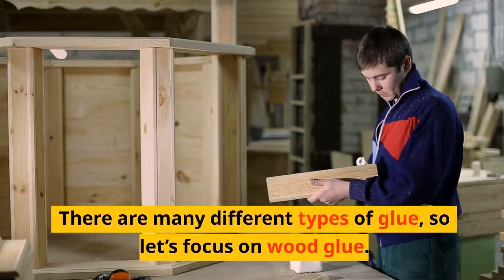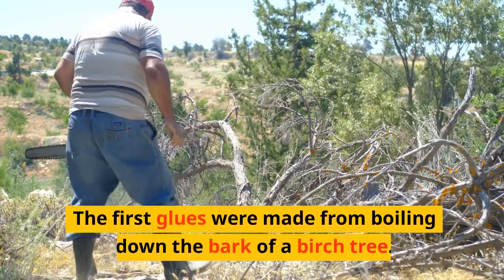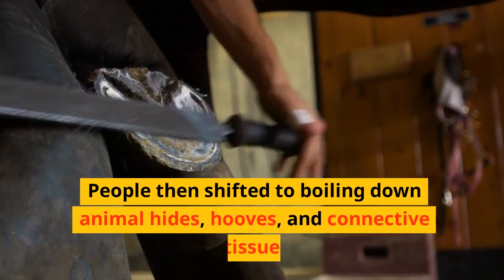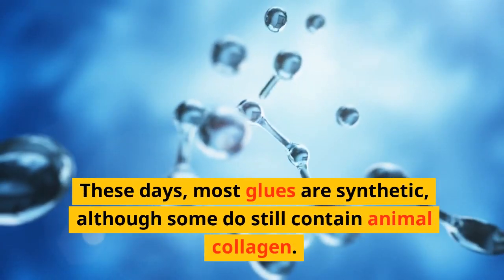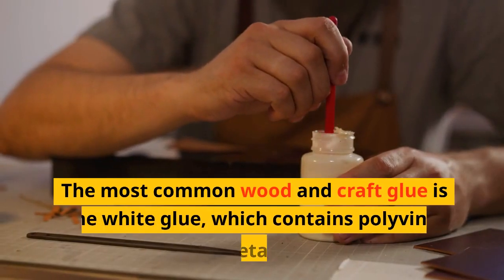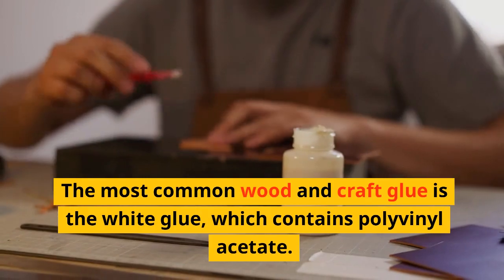There are many different types of glue, so let's focus on wood glue. The first glues were made from boiling down the bark of a birch tree. People then shifted to boiling down animal hides, hooves, and connective tissue. These days, most glues are synthetic, although some do still contain animal collagen. The most common wood and craft glue is the white glue, which contains polyvinyl acetate.